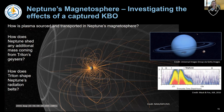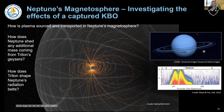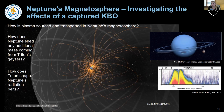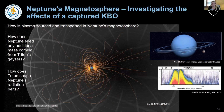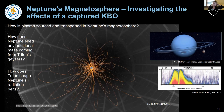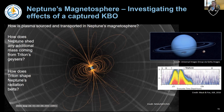So just running through again. Triton is in a retrograde orbit, about 60 degrees to the equator, and it's spewing out gas from these geysers. So we thought when we got to Saturn that we were going to find that Saturn's entire magnetosphere was full of particles from Titan. It's got the densest atmosphere of any moon in our solar system, so that makes sense, right?